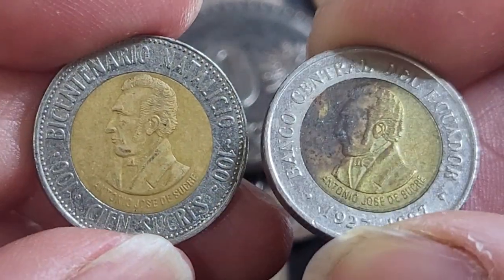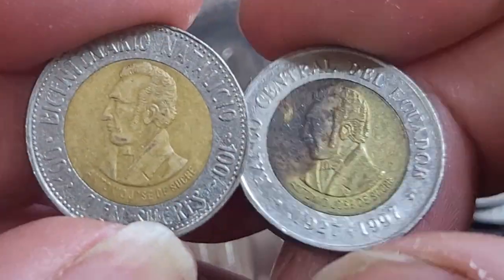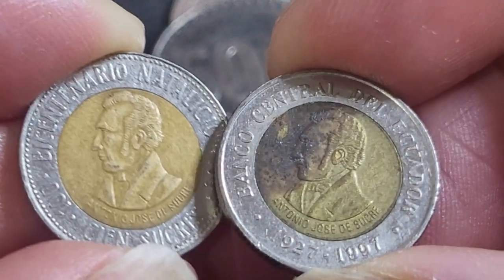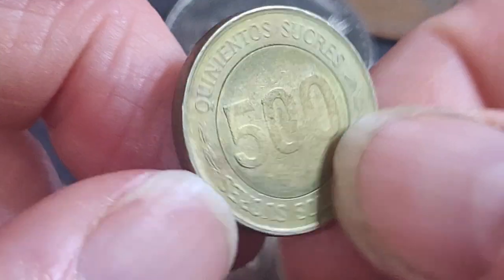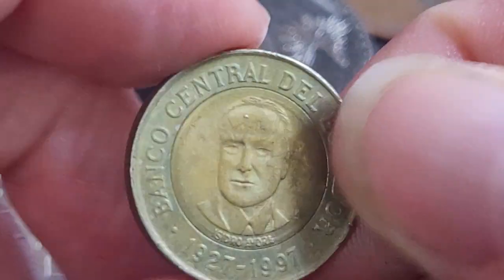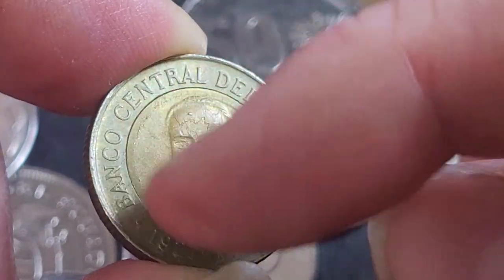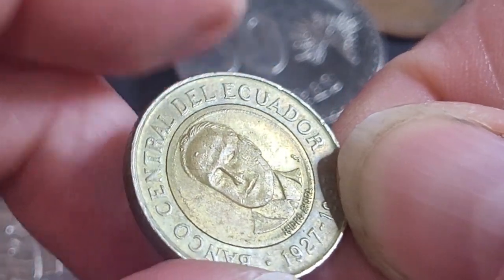95 just has a coat of arms. 97 just has the denomination and his head. So this one has steel, nickel plated steel, nickel brass plated steel, and the later ones are just copper nickel. You can tell the difference between the shininess of the coins and also the way they tone. So this is a copper nickel and brass. See, it goes a dullish colour. So this is the 500 sucres from 97. It's also an error coin because of the rim. It's been raised a bit, so it's also very interesting.